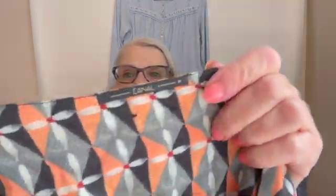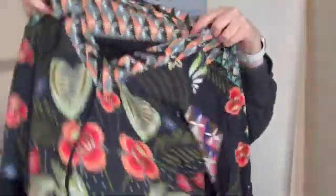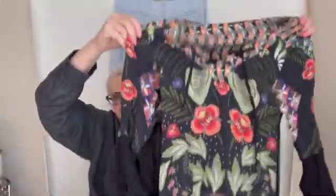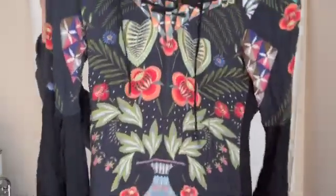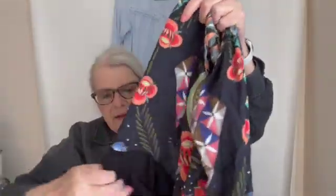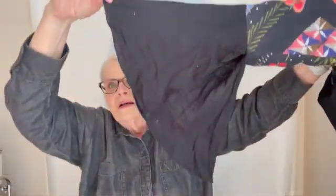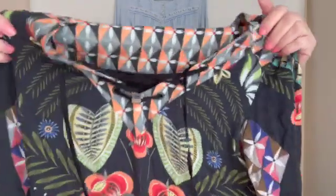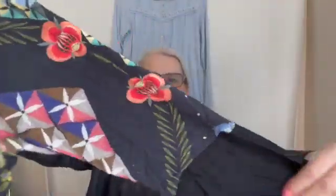And the last item in that bag, this is a dress. I haven't looked this up yet. Could you look it up for me? The brand is Canal. And it is a little shift dress, slip dress, straight down. So shift dress, yeah. I just thought the print was very cool. And then the sleeves have this nice little bell at the end. I just thought it was a very cool print.